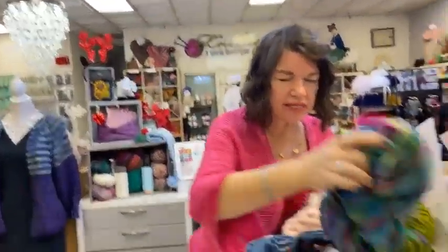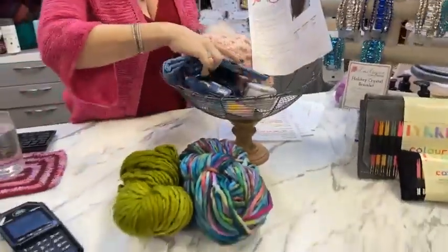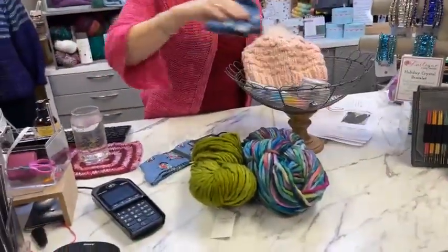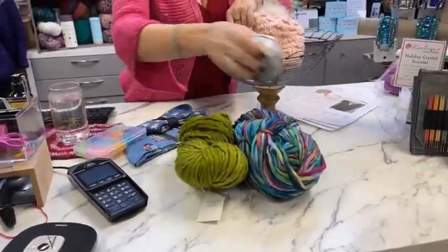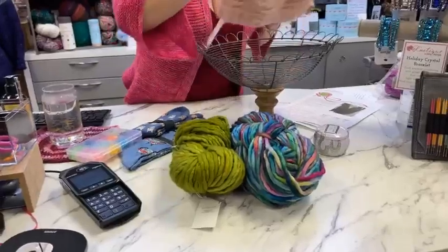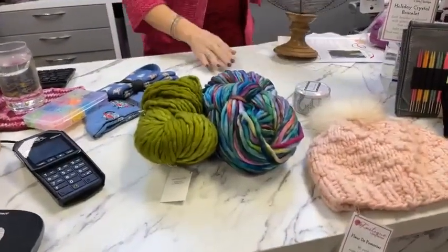So we are going to be talking about our grand prize, some of my favorite things. Again, the super bulky is what I'm all about as we get closer and closer to the holidays. I don't know how many gifts I'm knitting. We'll see how many actually get finished. That's really the question of the day.